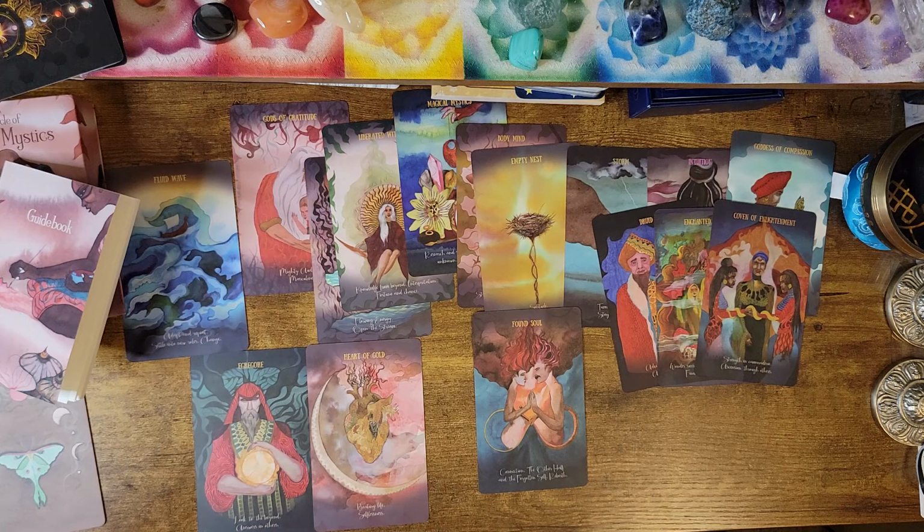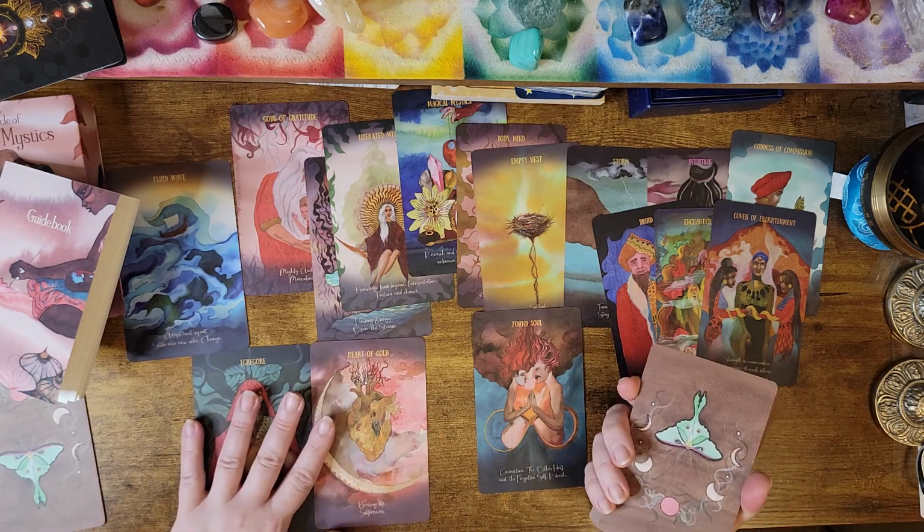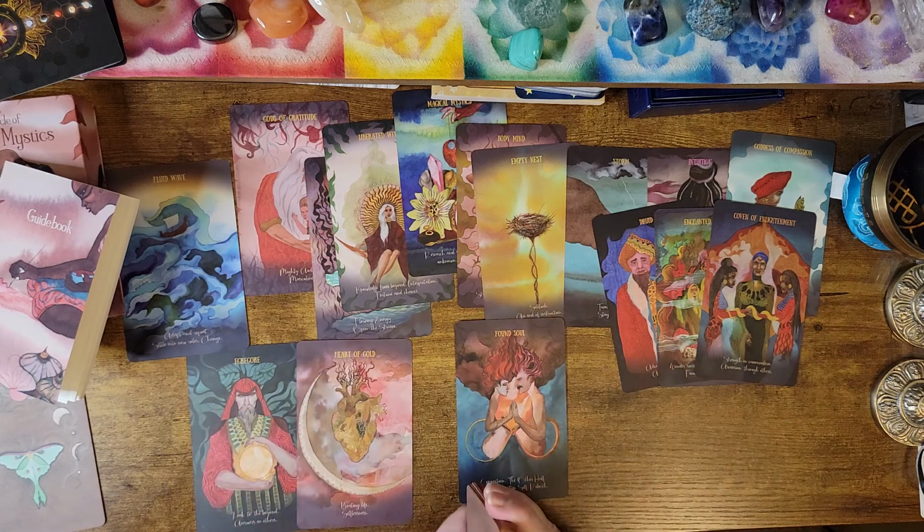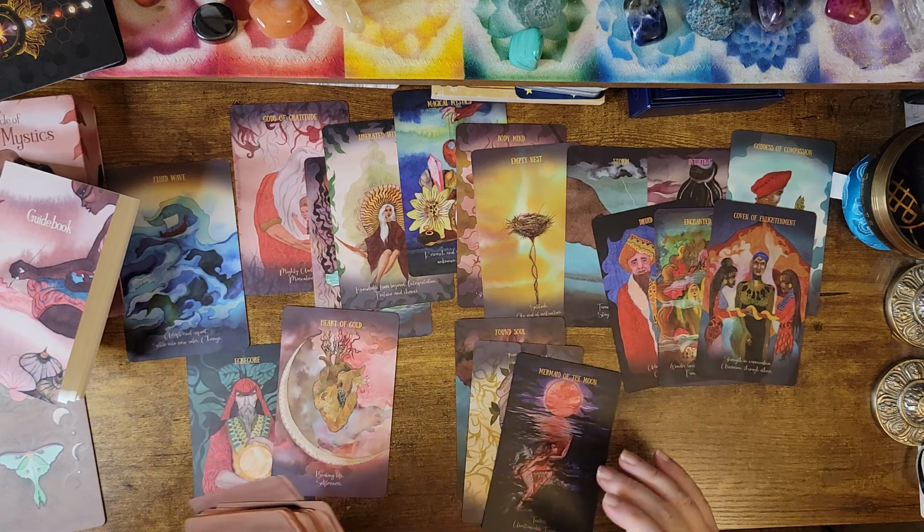I could ask about my twin flame as fluidly as I would about my next door neighbor. This is a very interesting deck. Yeah, what will our relationship be like? Oh wow, just right out.